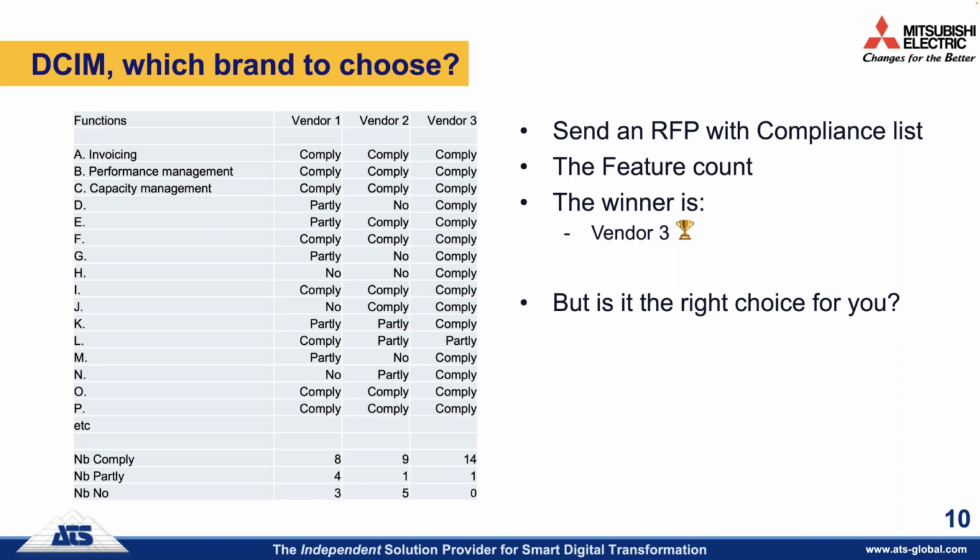So in this example, we have three vendors, and we have functions like invoicing, performance, capacity, and several more. We add them all up, and you can see that vendor 3 had 14 compliances, 1 partly, and 0 non-compliances. So clearly, the winner of the feature count is vendor number 3. So we're going to choose vendor number 3 because he has the most features, and I think he's a very safe choice for you as a data center. But my question is, is it the right vendor?